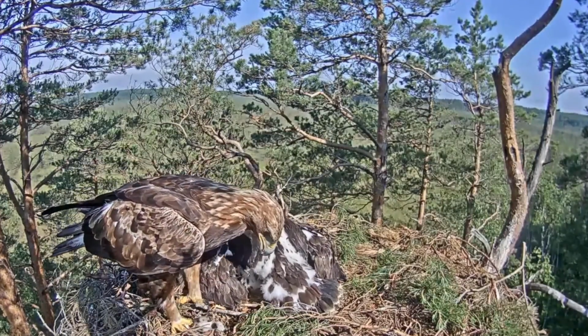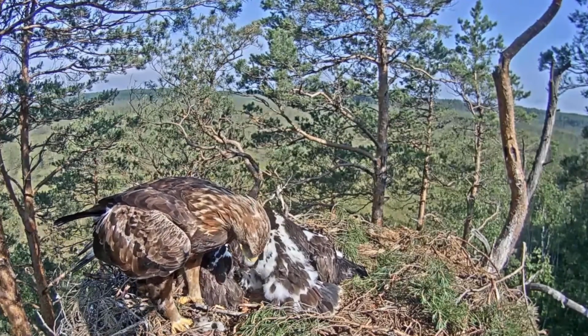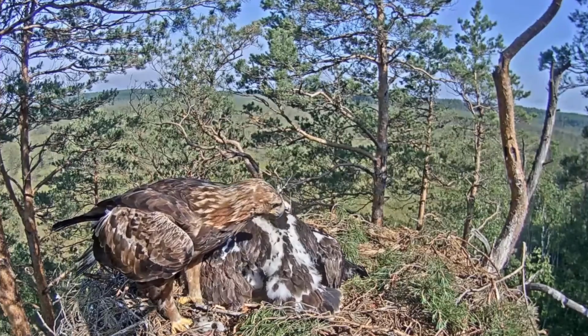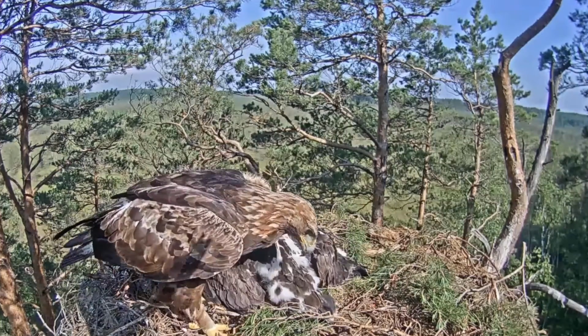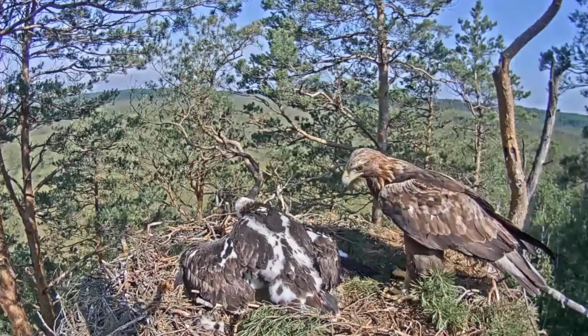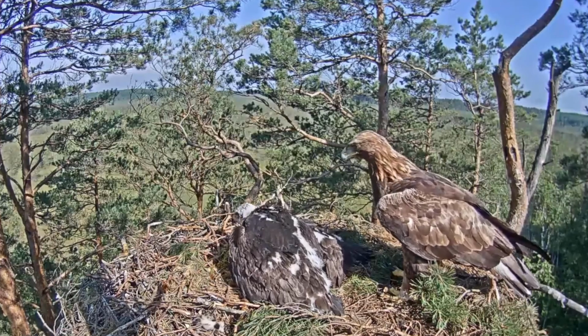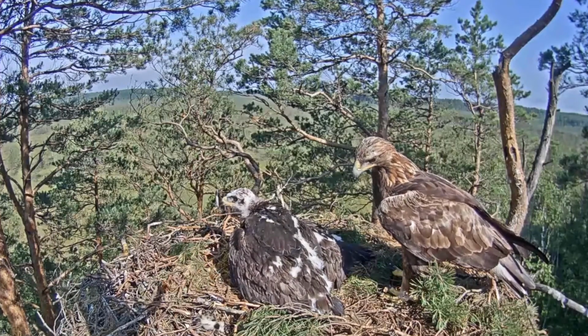At 70 days old, the chicks will fledge, and then they become independent after another 100 days, with them usually being driven away by their parents as winter sets in. Roughly 3/4 of golden eagles will die before they are able to breed for the first time, but those that survive will begin breeding at around 3 or 4 years old. They can then live to around 20 years old.